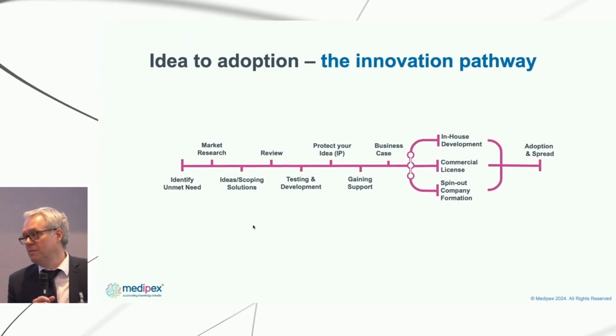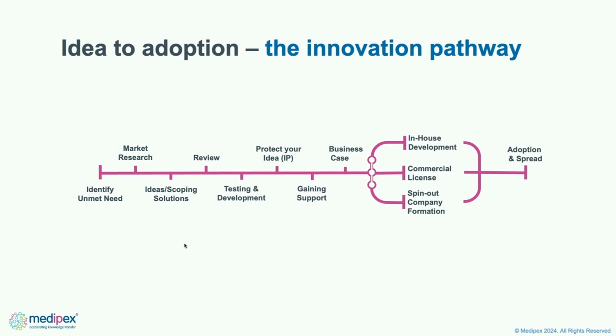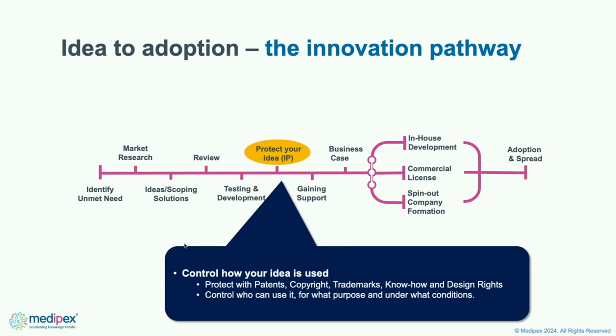So Phil mentioned the innovation pathway. This slide gives you an overview of the innovation pathway from identifying the unmet need, taking it through the various stages, hopefully to commercialization and use in the clinic. So today I'm going to concentrate on one of these important steps in this innovation pathway, and that's making sure that you protect any new IP that you develop as part of that innovation and translation.